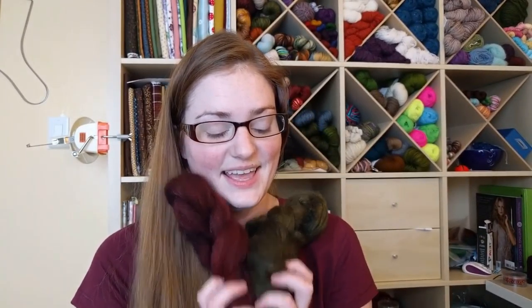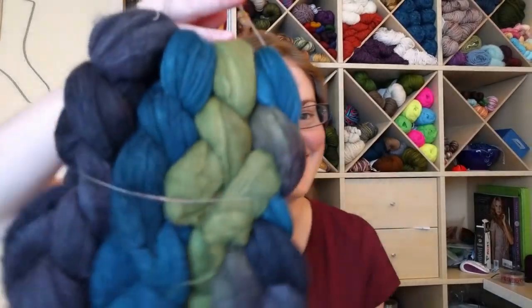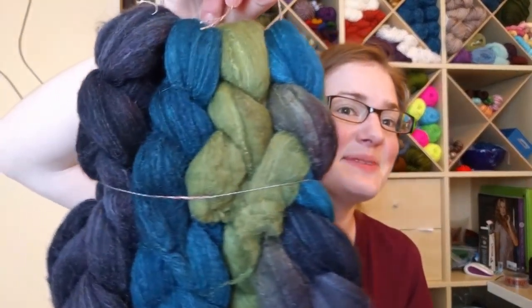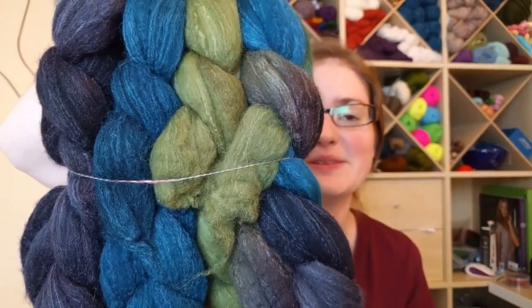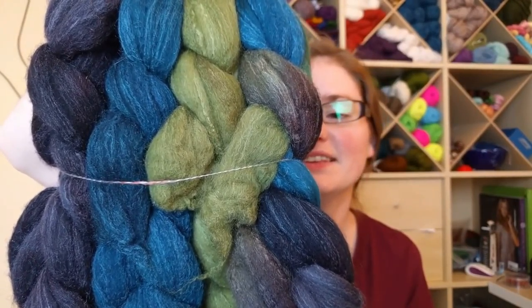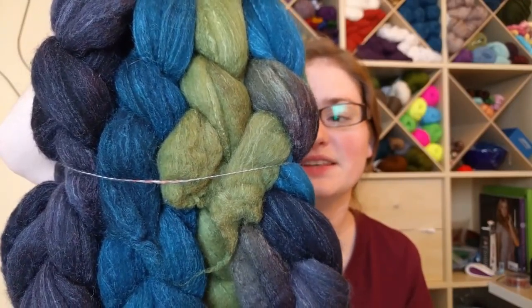Yeah, so I've got that, and of course I've got these two. And so then of course I had to get some more fiber to work on. I mean, obviously. So I have this, which is from the same company, same base, 80% merino and 20% Tussah silk. And this is a mini wonder bundle, and it is called Dreamy Sea.